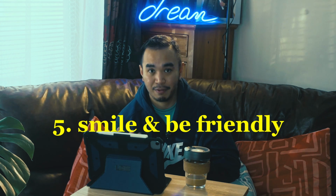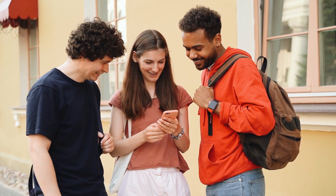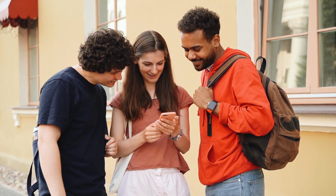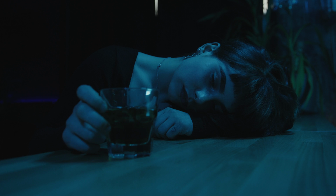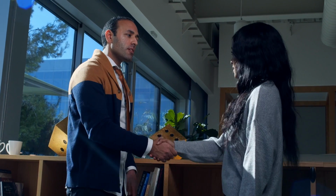tip number 5. Tip number 5 that I can give you, and it's very simple, and this is the easiest thing that you can do, is to smile and be friendly. Remember guys, these people, your preceptors, your colleagues, have lives outside of work just like us. They can be anxious and they can be having problems at home with their families, or problems with work, with their personal lives, and you cannot know all of these things unless you ask them or unless they tell you. So just be nice and smile to them, ask them how they are, communicate with them.